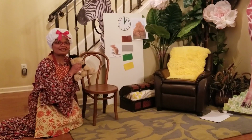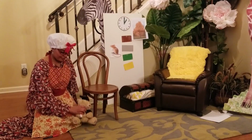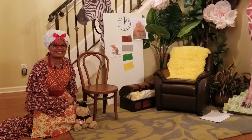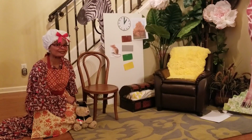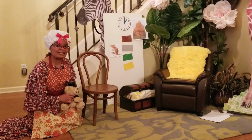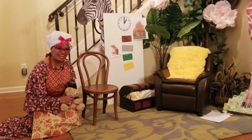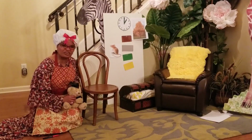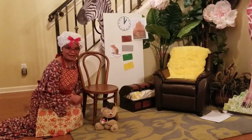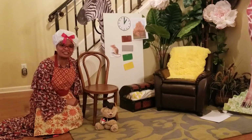Now, can you sit next to the chair? Alberto is sitting next to the chair. Are you doing what Alberto's doing? Good job. Let's see, can Alberto sit in front of the chair? Can you sit in front of the chair like Alberto? Here we go. Alberto is sitting in front of the chair. Are you in front of the chair?